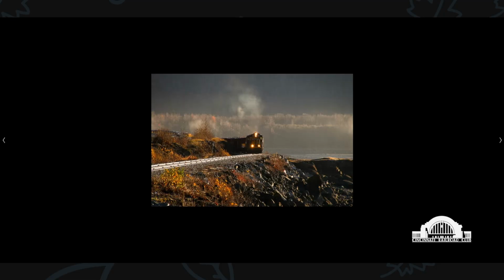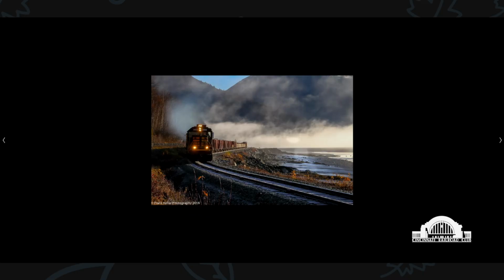The work train early in the morning along about a town called Indian along Turnagain Arm. You see a little bit of fog coming off the Turnagain Arm. Interesting effects.